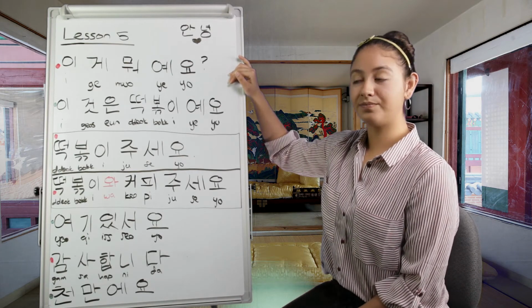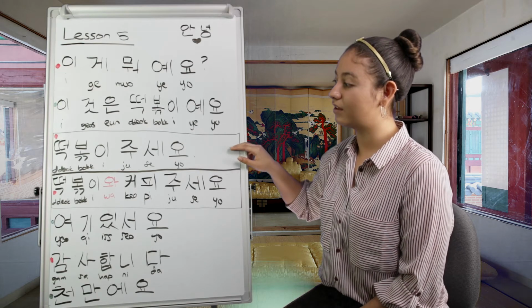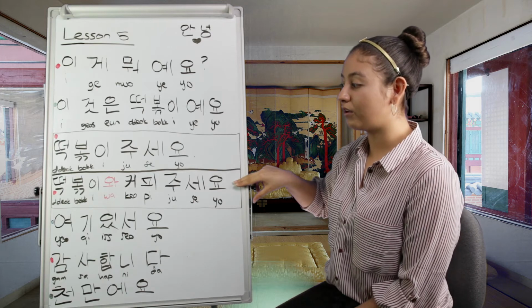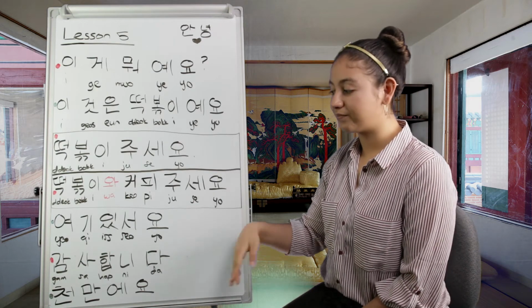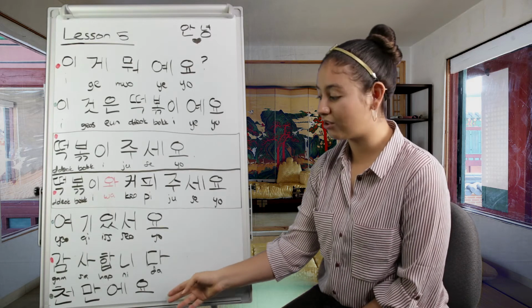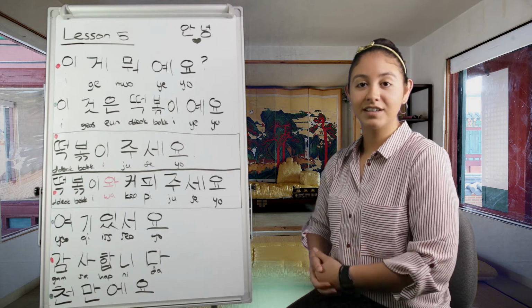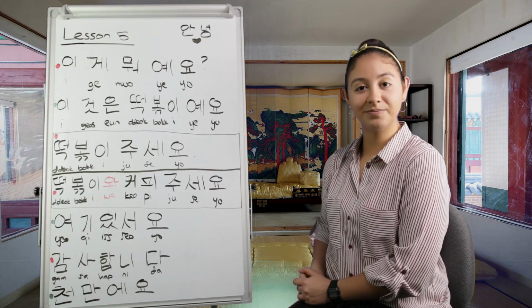이게 뭐예요? 이것은 떡볶이예요. 떡볶이 주세요. Or 떡볶이와 커피 주세요. 여기 있어요. 감사합니다. 천만에요. And that's how you would ask, what is this? Be able to give it, be able to be either the person asking or the server.